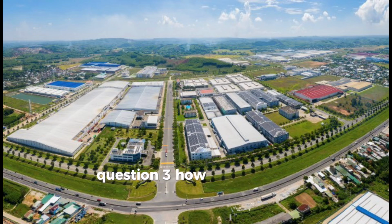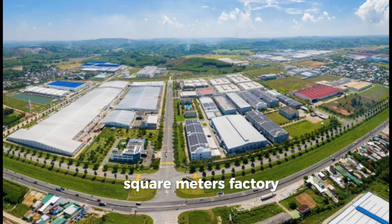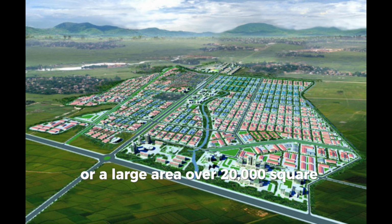Question 3. How many square meters do you need? The average factory area in Vietnam is about from 2,000 to 4,000 square meters per factory. If you need a smaller area, under 1,000 square meters, or a large area over 20,000 square meters, you will have less than 5 options.